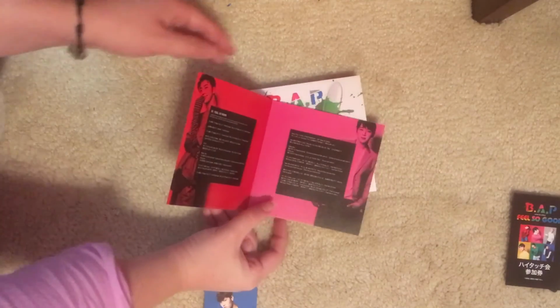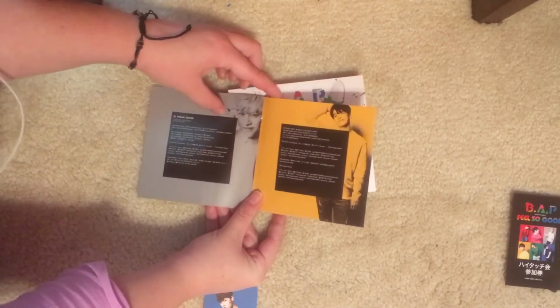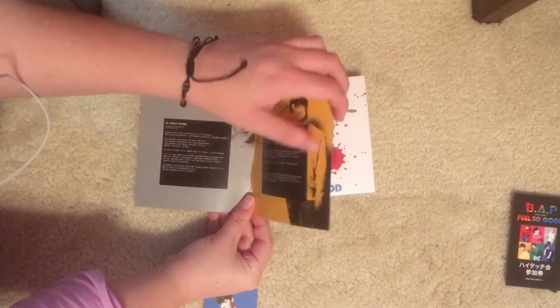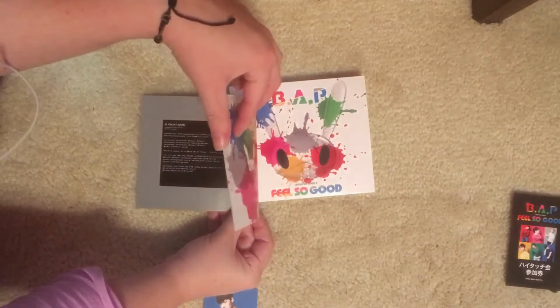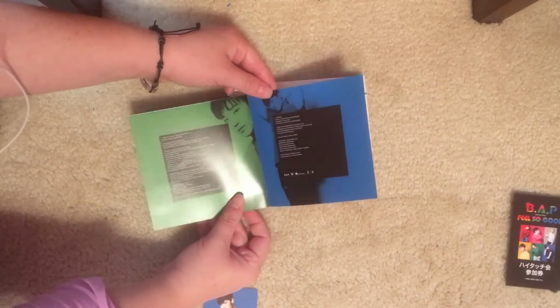I have very mixed feelings about the black bars. They look cool, but they also take away from the members' faces. Come on. There we go.